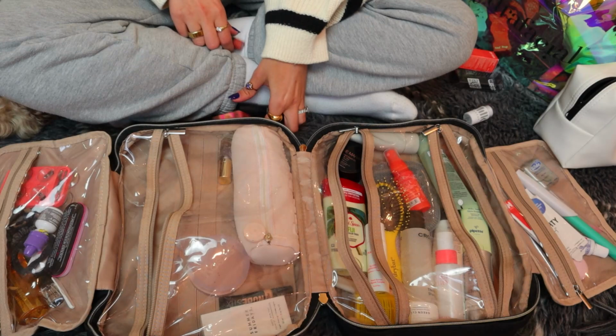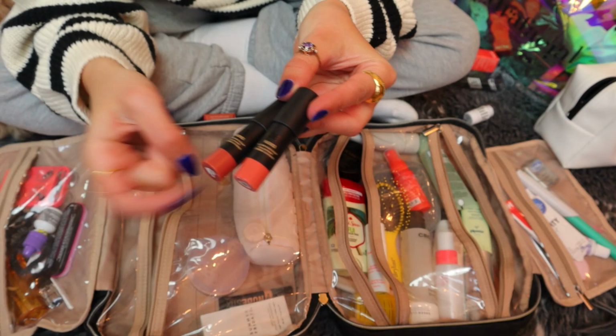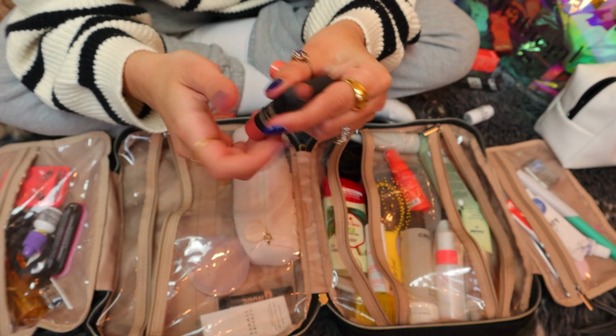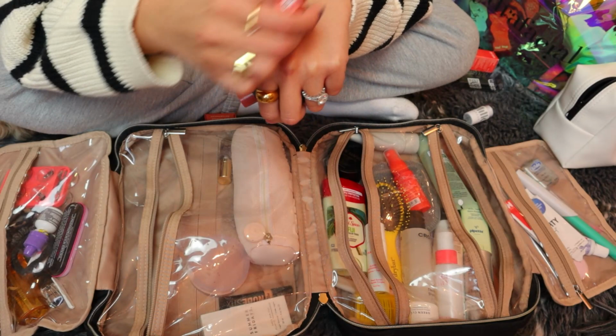For my blushes, I am bringing 2 minis from Nude Sticks. These are both really beautiful shades. These are the Nudies and the Nudies Matte. So this one is in Sunkissed, which is one of my favorite shades that they make. I'm literally almost out of this because I love it so much. And I just like to warm these up on the back of my hand and then apply it with a brush. So that's the shade Sunkissed there. And then this is the shade Sweet Peach Peony. And these layer really well together, one being matte and one being dewy.